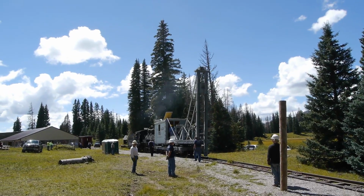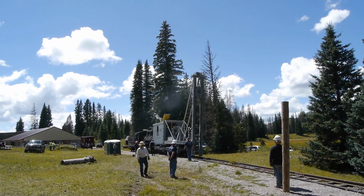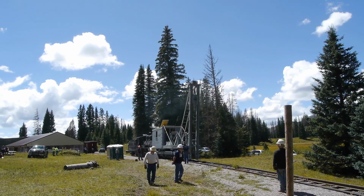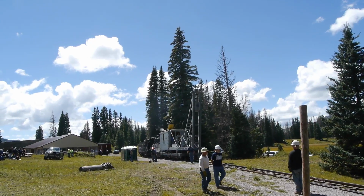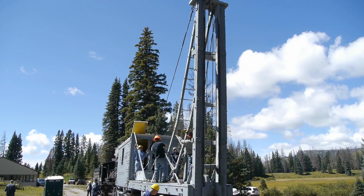It's really cool that the Friends of the Cumbres and Toltec have rebuilt this thing. It doesn't really serve a purpose other than screwing around and, well, I guess historic preservation. But it's just nifty to see.